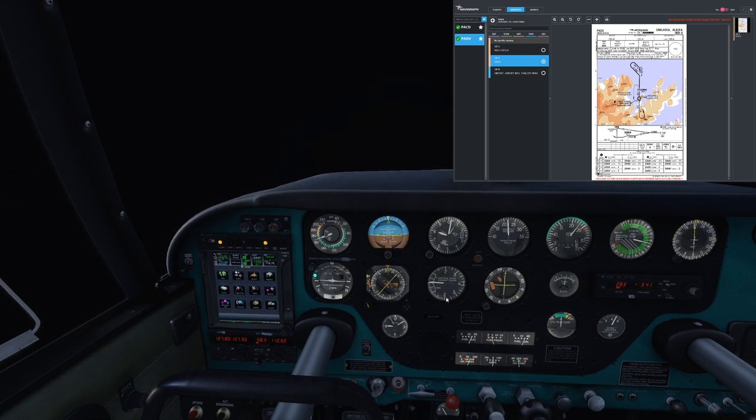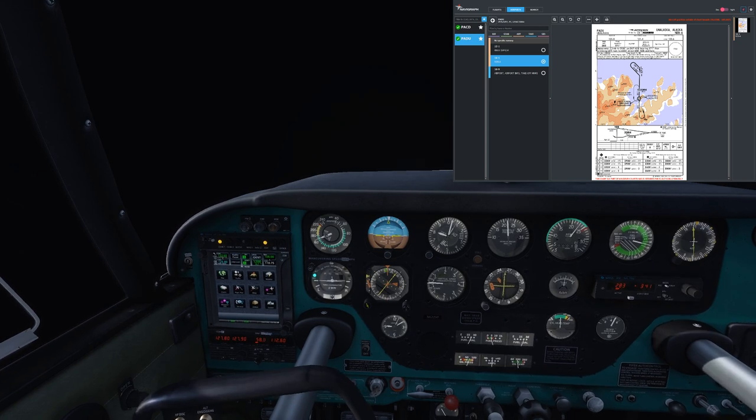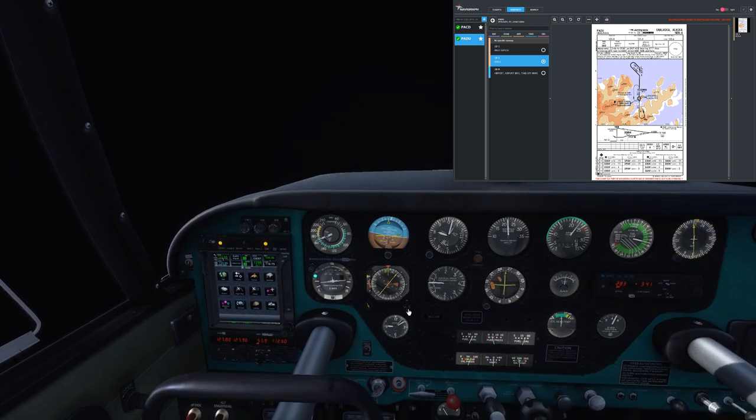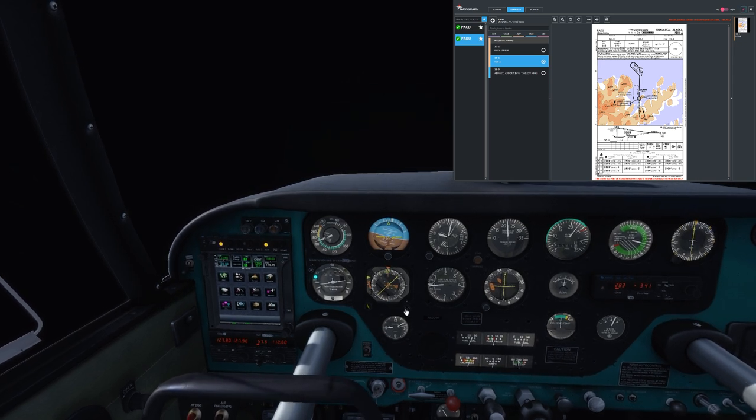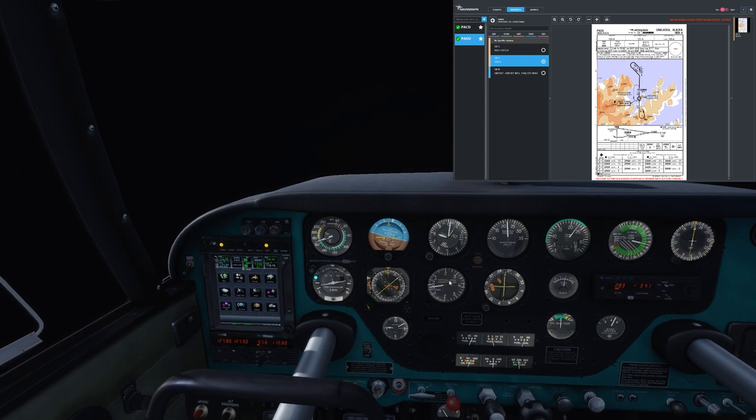So I'm going to set up a 10 degree offset so we can get back on course. It's actually a huge amount off course considering our distance. Yeah, we're well off course. So let's set the heading indicator to 207, 10 degree offset. 207. And let's fly that for a bit.